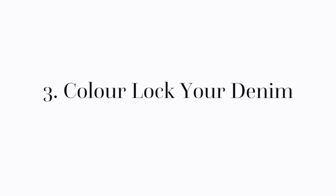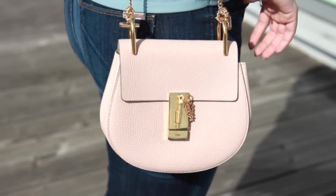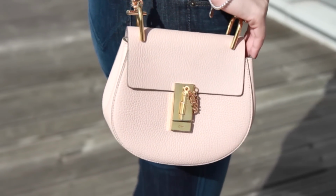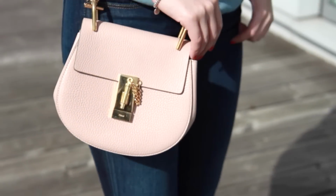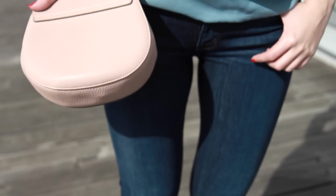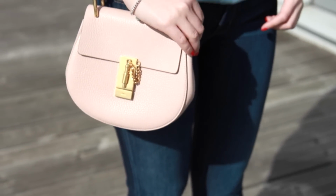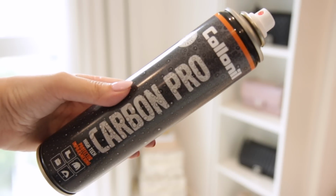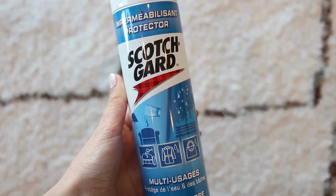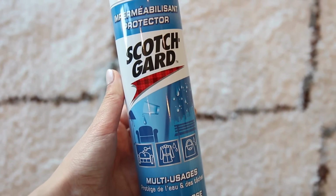If you want some extra protection against your denim, or if you have a very expensive item that you don't want to spray, then I would say you can also colour lock your denim. And there are a few home remedies that you can use to do this. However, the most effective that I found, and I tried out a few, is to use another spray. So you can either use the same spray that I used in the last clip, which is multi-purpose, so you can use it both on leather and on garments. I believe you can also use it on furniture if you want to as well. Or you can use a Scotchgard spray.